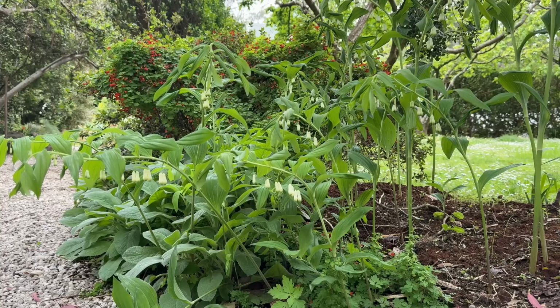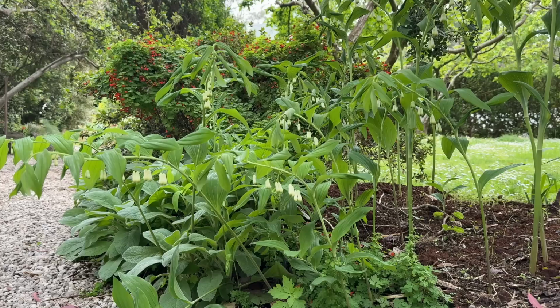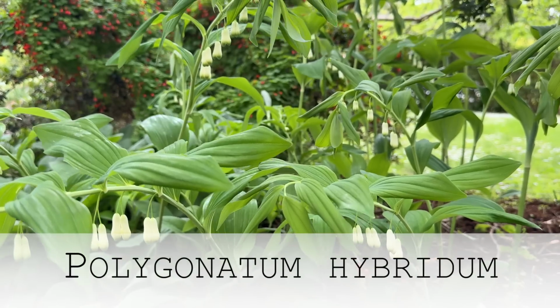I think there's something like 73 species of Polygonatum in the world. They're all North American and Asian, and some of them are quite challenging, so that's always fun for the mad horticulture person. Yeah, and some are really easy. And this one's a hybrid between two of the European species, and it's known as Polygonatum hybridum. So there you go. Ta-da.